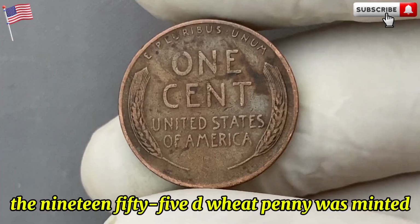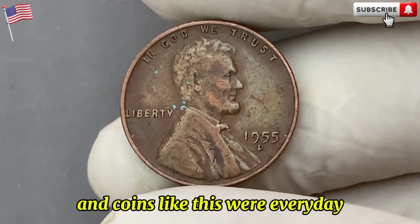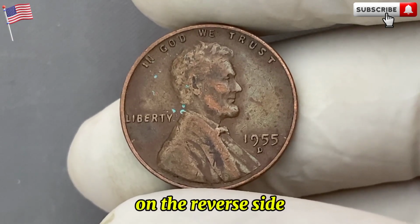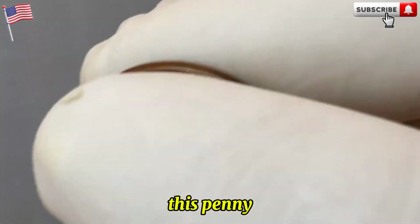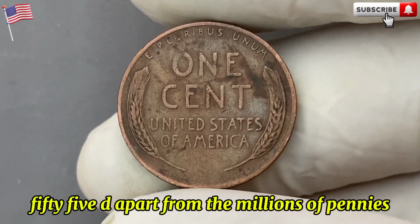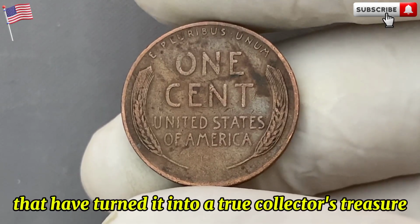The 1955 wheat penny was minted during a period of post-war prosperity in the United States when the country was rapidly evolving, and coins like this were everyday reminders of American resilience and growth. Featuring the iconic wheat ears on the reverse side and the dignified profile of Abraham Lincoln on the front, this penny represents the last years of the wheat penny series before the design changed. However, what sets the 1955 apart from the millions of pennies minted that year is the rare minting errors and distinctive varieties that have turned it into a true collector's treasure.